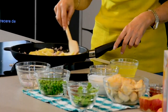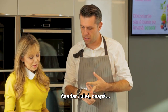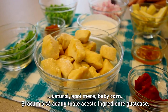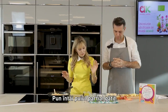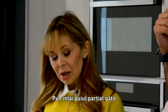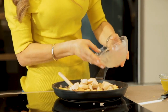Okay, so oil. I sauteed onions, garlic, now apple, now baby sweet corn. Yeah, and now I'm going to add all these yummy things over here. So I'm going to add, I sauteed my chicken, okay? So I just cooked that a little bit, and I'm going to add it to the pan.